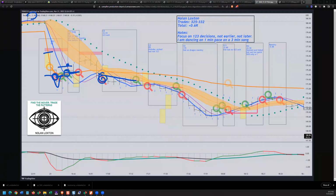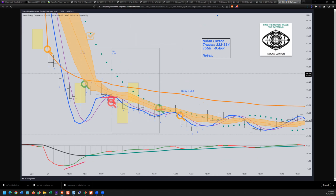There wasn't much, but it didn't break through. It broke down again, scratch, and you kept shooting and then got paid on the one that worked. There wasn't a lot of room in that, but you can get paid. That's good discipline. When we see Tesla break to the upside, it's going to be a large move.